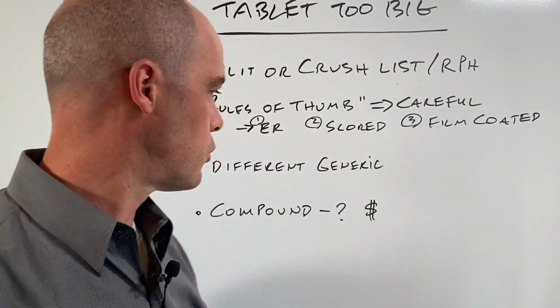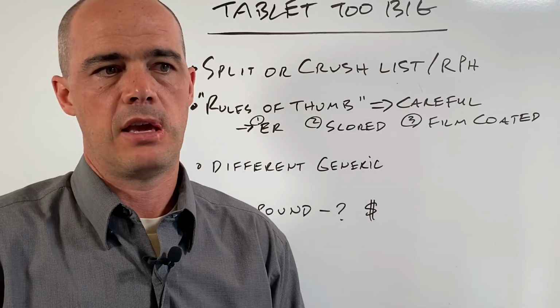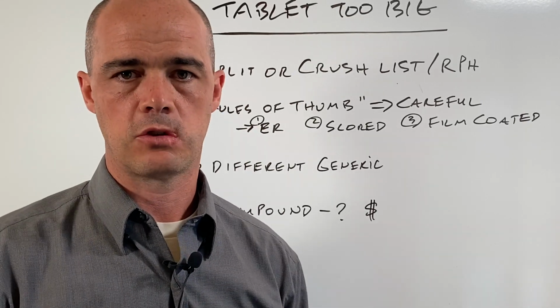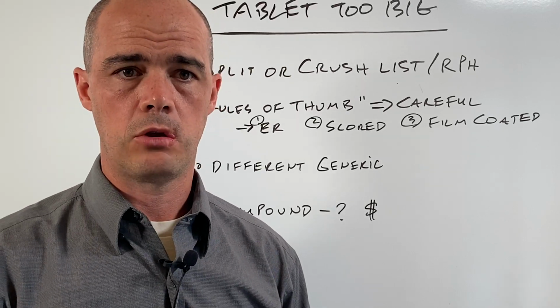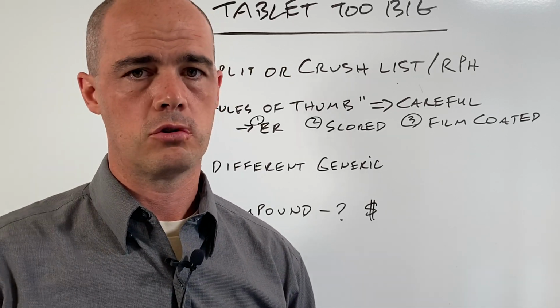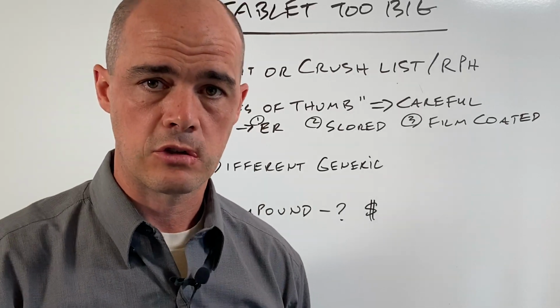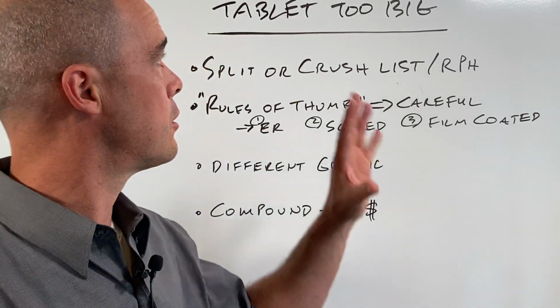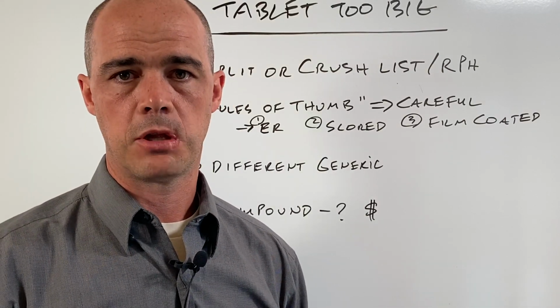As a last resort, you can ask a compounding pharmacy if they can make you a suspension of some type. Usually that's going to be cost prohibitive, not something you want to pay for, or your insurance company will pay for, but sometimes it's worth asking about. So again, this is Pharmacist Curtis Alexander, touching on options that you have if the tablet that you're taking is too big.